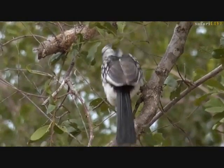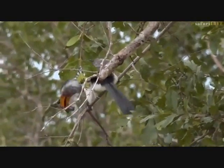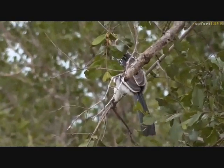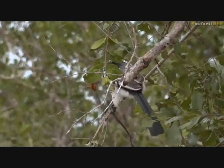No, he hasn't. He's dropped a piece of it. Let's see if he picks it up. I'm sure he will. Has he found it again? Yes, he has. He's still got it. I'm not sure that's the whole of it, though. I think he's probably snapped a piece of it off. So when he eventually does swallow it, it's got to be soft.